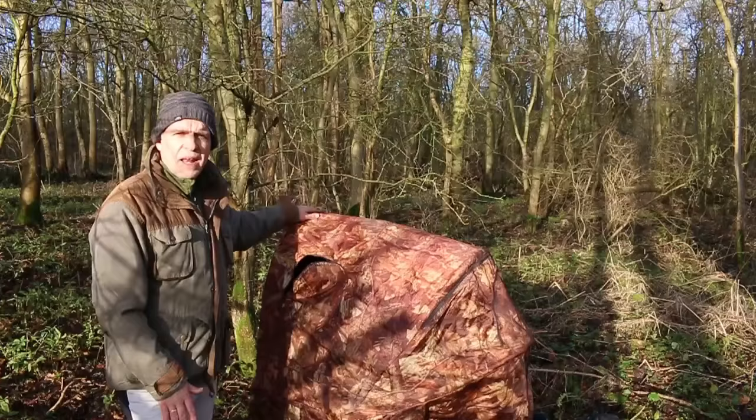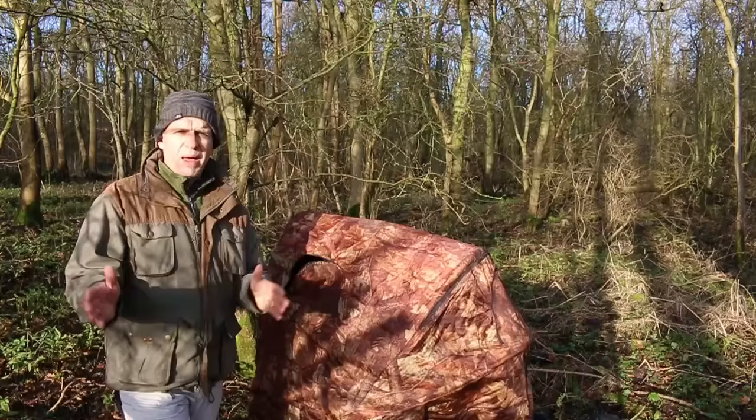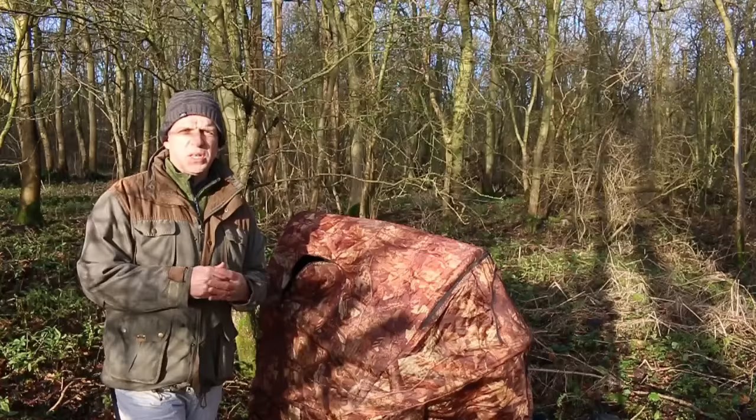Anything like this that you put in your garden that's new, the birds are going to take time to get used to it anyway. So that being there gave me an advantage straight away. There's other things. If you've got an old garden shed, an old potting shed, you can do the same with that. You can adapt that into a hide.